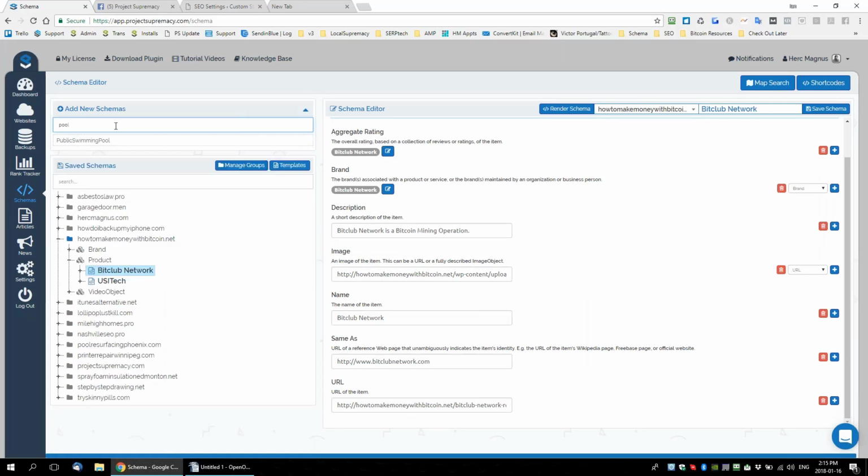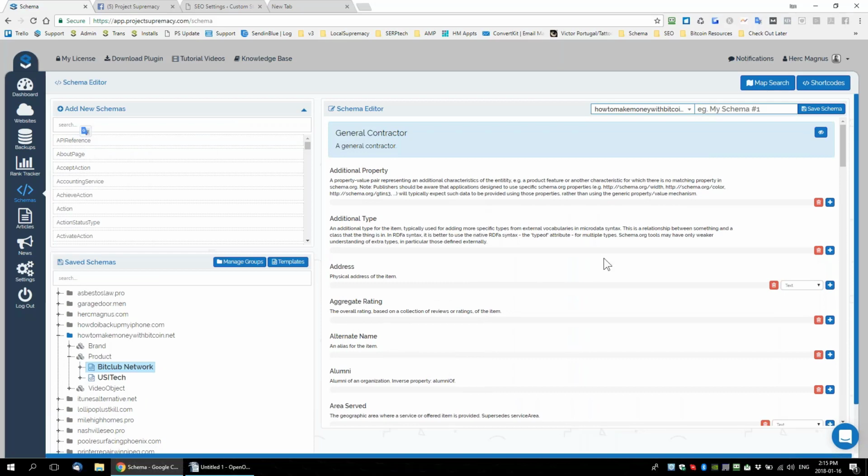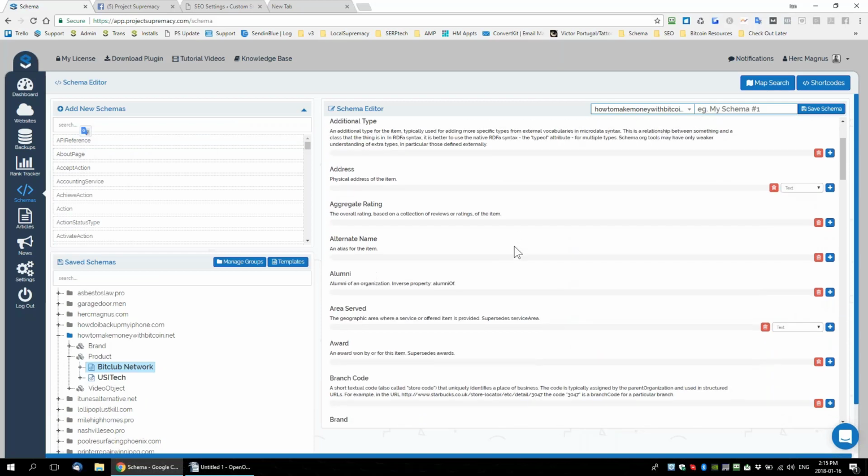So the first thing I would do is type in pool and see what type comes up. The only type that comes up is public swimming pool. That's obviously not what you need, okay? The next thing is contractors. I would see if there's a contractor. So we have a general contractor and a roofing contractor. If that can make it work for you, you want to load general contractor. So let's load that up, and you could turn that into a pool builder.